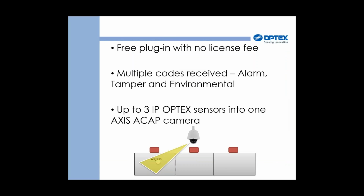Now, this is a free plugin. This isn't something that Optex charge for. There is no license fee. And using IP alarm reporting with a sensor allows you to report not just an alarm, but other events as well. So you can report alarms in multiple areas and set up presets on the camera to view larger areas to incorporate both the detection areas. So we have here, we're using 3 sensors to connect to one camera and be able to provide precise location detection.